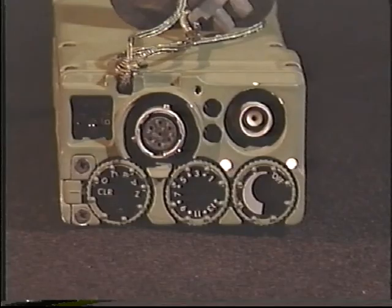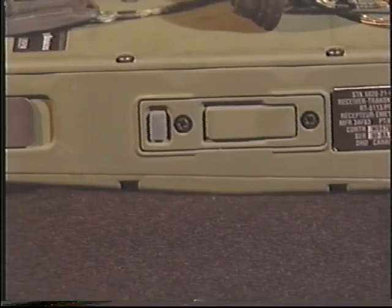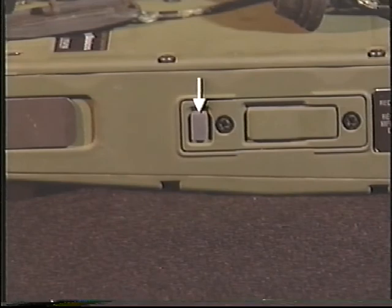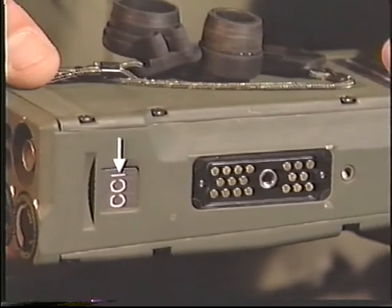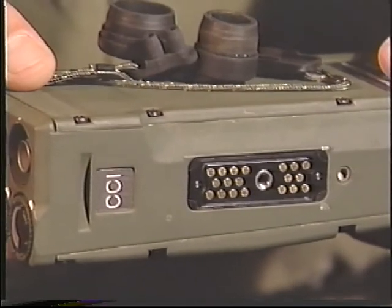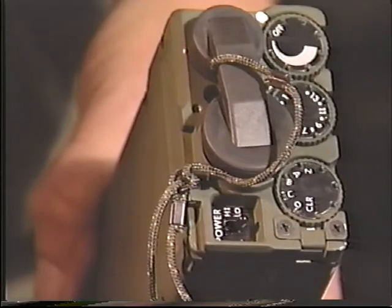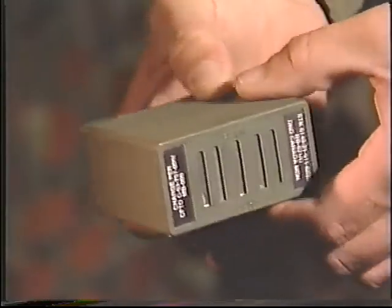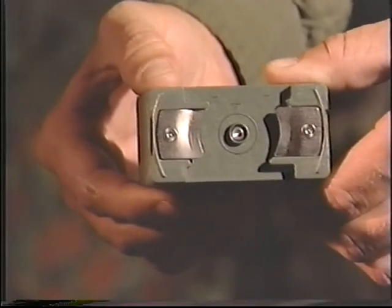On the side, you'll find a press-to-talk or PTT switch for crypto loading and cloning, a squelch override switch, the battery release, a CCI label, and a side connector for crypto key loading and cloning. Protective dust covers are provided for connectors and the LEDs. The radio is powered by either a rechargeable nickel-cadmium battery or a non-rechargeable lithium battery.